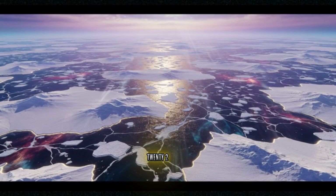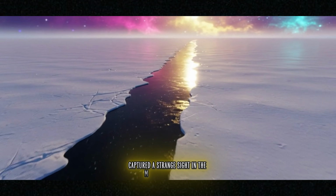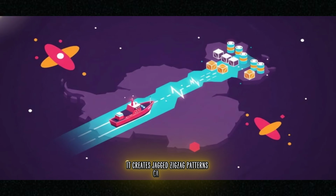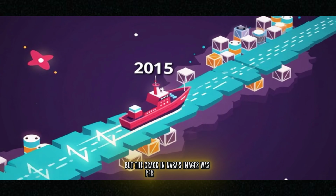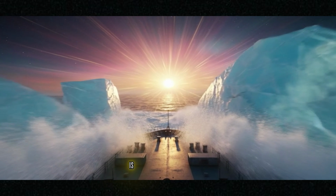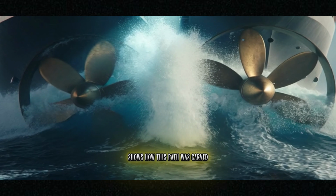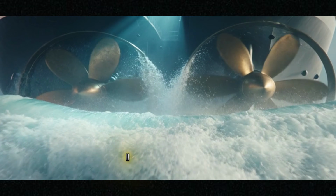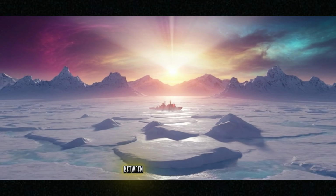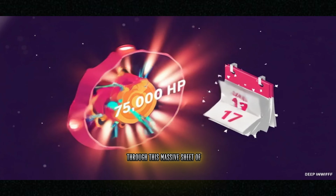On January 20, 2026, the OLI sensors on NASA's Landsat 8 and 9 satellites captured a strange sight in the McMurdo Sound ice. Usually, when sea ice breaks naturally, it creates jagged zigzag patterns called leads. But the crack in NASA's images was perfectly straight, known as a ship channel. During the Antarctic summer in January, creating this path is vital for getting supplies to McMurdo Station. NASA's time-lapse animation shows how this path was carved between January 2nd and January 27th. However, the most surprising part is that most of this massive path was cut in just 48 hours between January 19th and 20th. Now the question is, what machine can tear through this massive sheet of ice like it's paper?